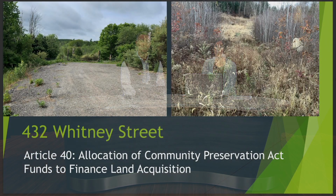Hello, now we're going to talk about Article 40, which is the purchase of 432 Whitney Street, which is 23.77 acres of land. Here with me to discuss the details is Laurie Connors, Town Planner. She's going to cover an abbreviated presentation on what she used in various boards and committees throughout the town to talk about this land purchase.